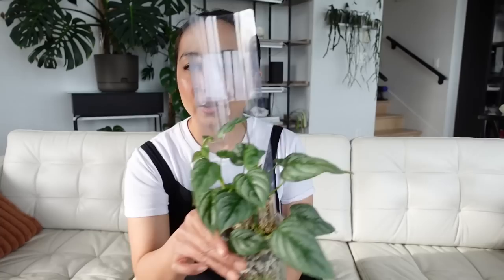But please give your plants CalMag if you are noticing stunts in growth and weird mangled growth. I feel like CalMag has helped me become a better plant parent, and I will never go back to not using it. So this one, I'm not giving up just yet, but I need to take better care of it. But at least now I have something to show you.